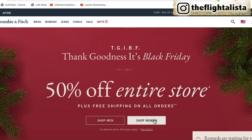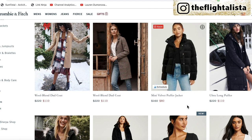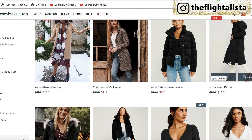Oh my goodness. Wow, this puffer jacket. I've seen this a lot actually over on Instagram. It looks absolutely beautiful. This ultra long puffer style jacket, I actually just shared over on my Instagram stories yesterday. I have it in the beautiful white kind of creamy ivory color.